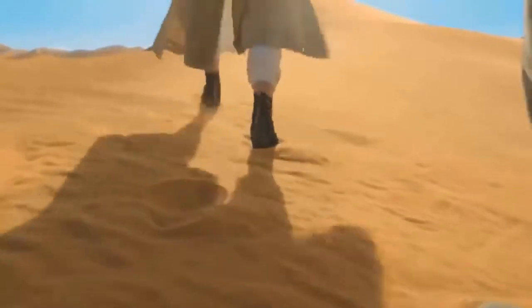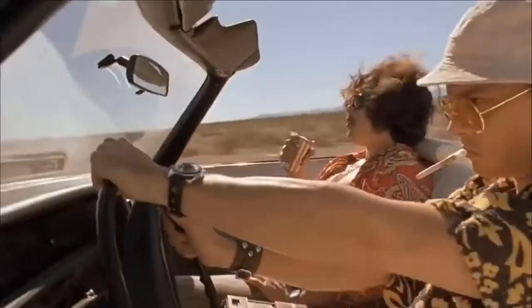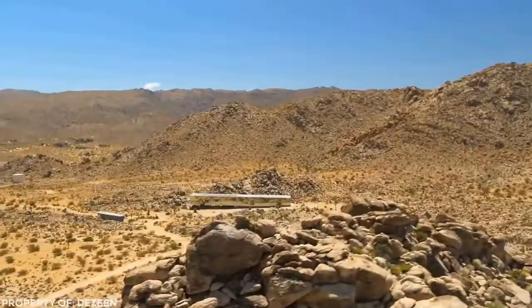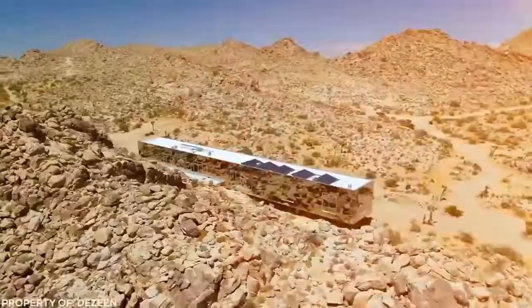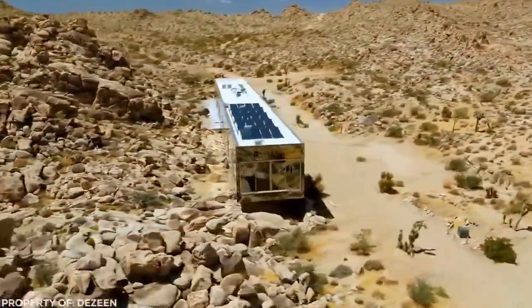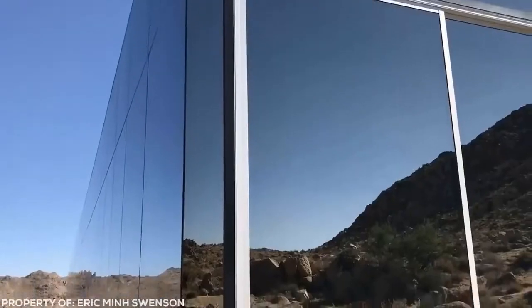We've all seen the shimmering mirage of deserts in films. The sands play tricks on the eyes, and what looks like a refreshing oasis actually turns out to be nothing at all. This home is the exact opposite. The director of the classic hit American Psycho covered his Joshua Tree, California home entirely with full-length mirrors, making it blend in with the surrounding rocky outcrops.